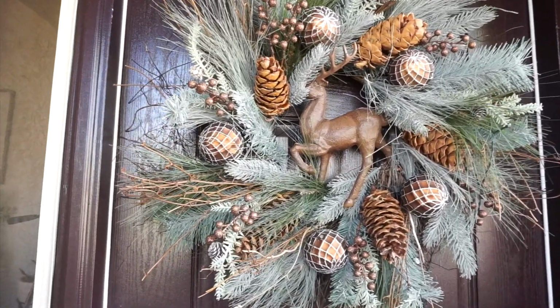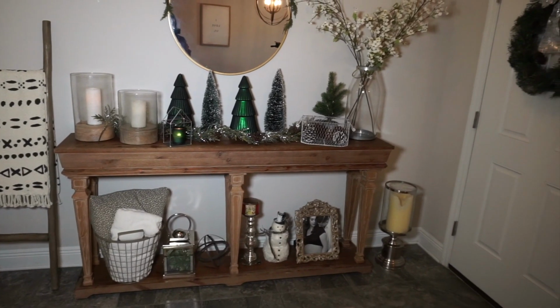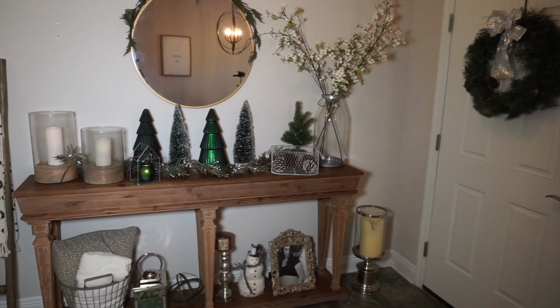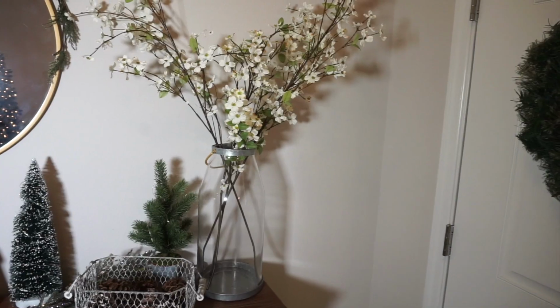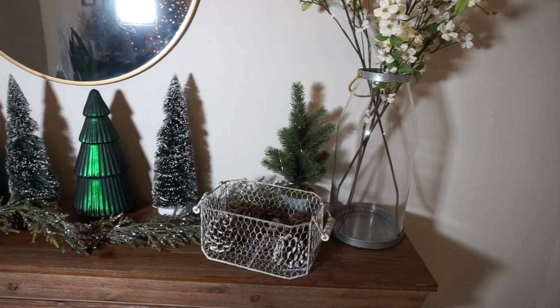My next thing that I want to get is a new rug for the outside of my door. So now moving into the inside of the house, this is my front entrance. As soon as you walk into my house, this is exactly what you see. This is my front foyer table.